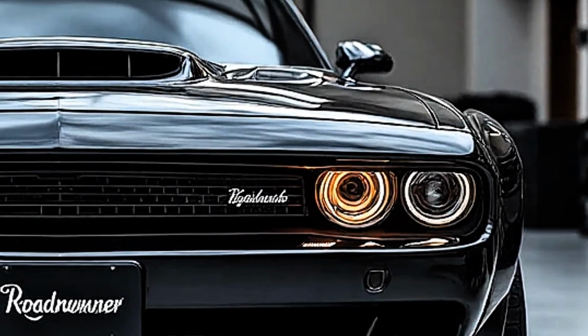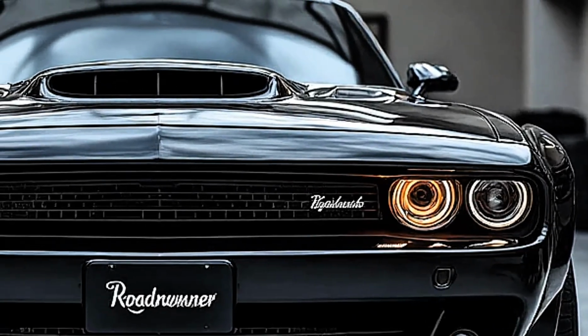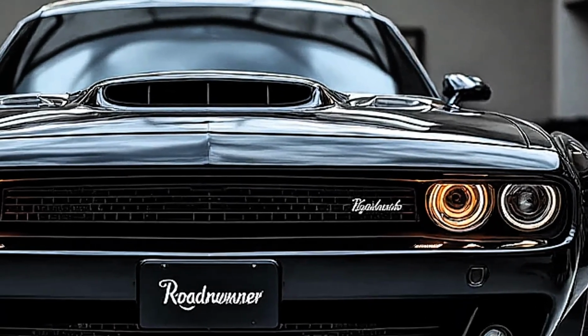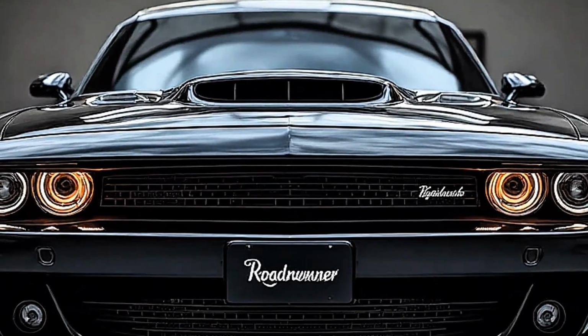But let's be honest, it isn't perfect. The hybrid model's added weight may turn off purists. The cabin's tech-heavy design could feel too modern for those chasing raw, old-school vibes, and the higher-than-expected price tag will make some shoppers think twice.